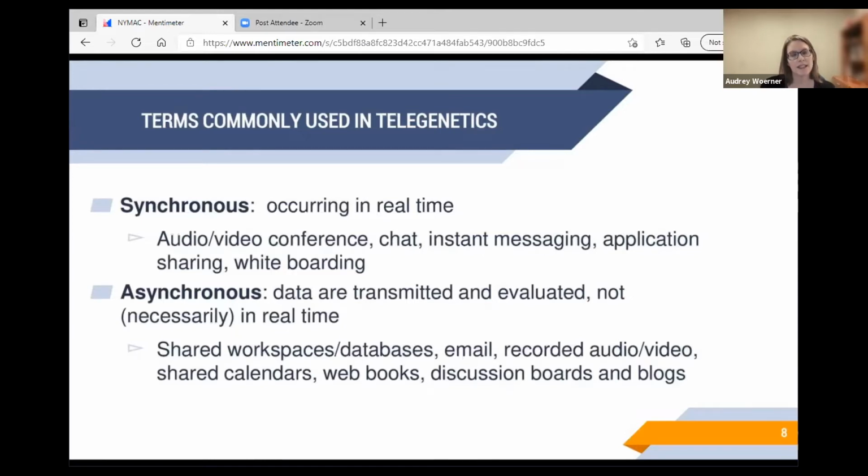Asynchronous is when data are transmitted and then evaluated, but not necessarily in real time. Examples include shared workspaces, databases, email, previously recorded audio or video, shared calendars, webbooks, discussion boards, and blogs. A medical example of asynchronous activity is when a person gets a chest X-ray done early in the day, and then later in the day, the radiologist reviews it and generates a report.